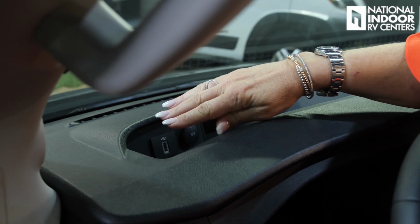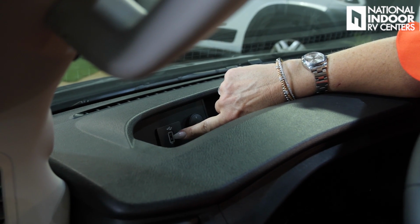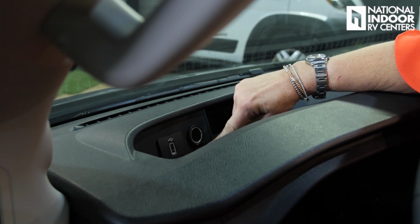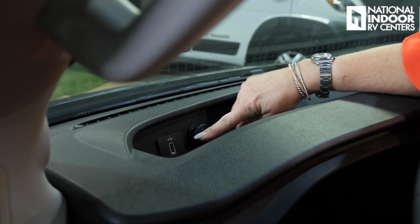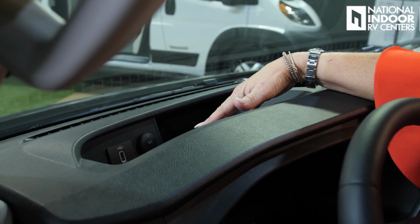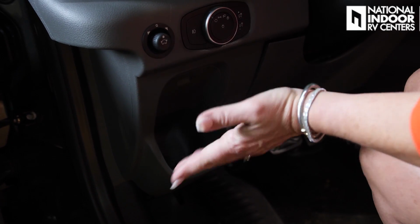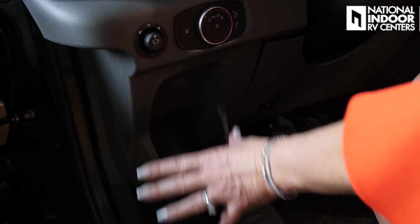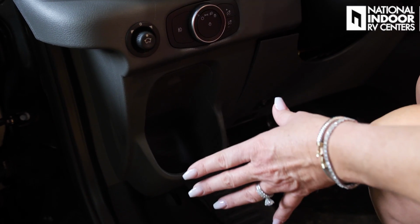And then up here, we've got our USB charging port and our 12-volt receptacle. And we've got a little storage cubby here if we need to put anything in there. All right, so this is where you could put like your Nalgene bottle or your Hydro Flask or your Yeti. It's a little bit bigger, so it's nice that you have that option.